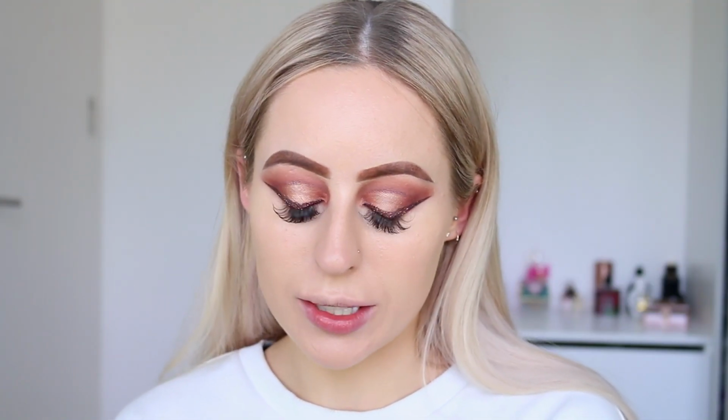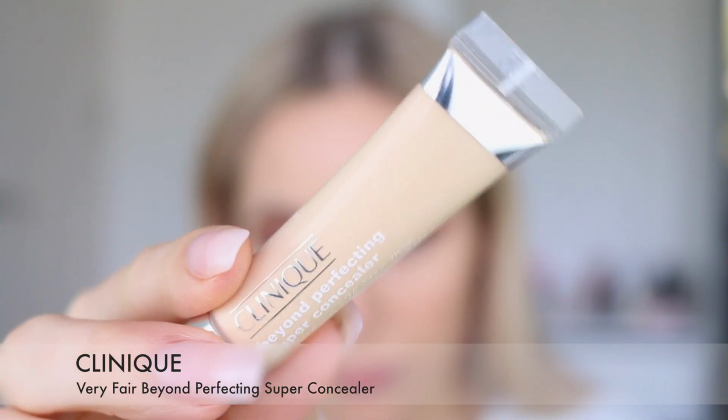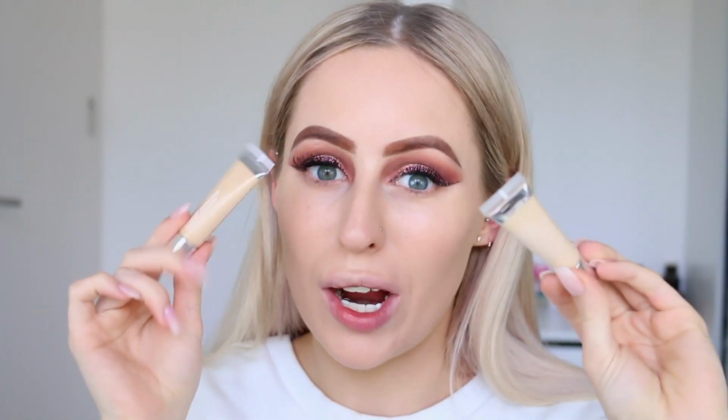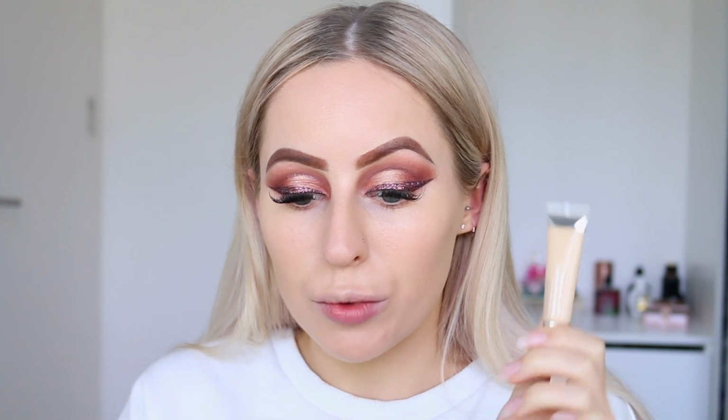I'm going to try out the Clinique Beyond Perfecting Super Concealer. This is a camouflage plus 24-hour wear concealer. These are some big claims. That foundation was 25 hours. Now this concealer is 24 hours. Y'all makeup brands are crazy. I have the shades Very Fair 05 and Moderately Fair 12. I think I'm going to use 05 Very Fair.